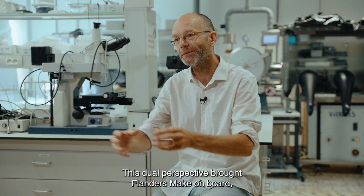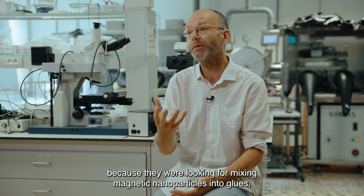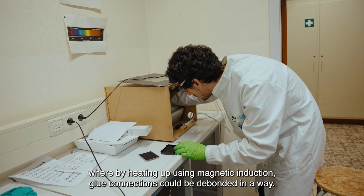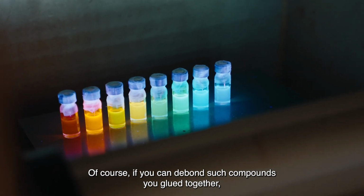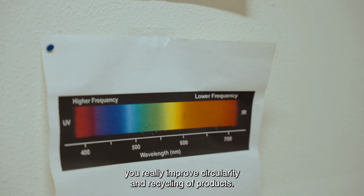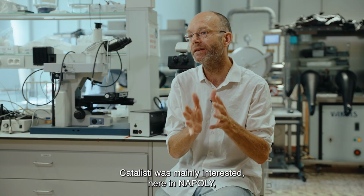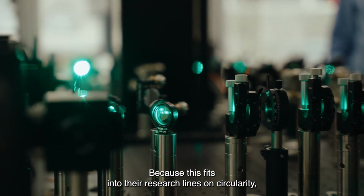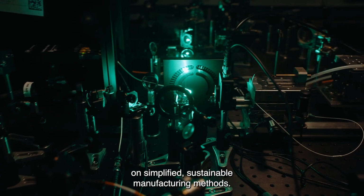And this dual perspective brought Flanders Make on board because they were looking for mixing magnetic nanoparticles into glues, whereby heating up using magnetic induction, a glue, a connection could be debonded in a way. Of course, if you can debond such compounds you glue together, you really improve circularity and recycling of products. Catalysti was mainly interested here in NaPoly in the use case on debonding of glues, because this fits into their research lines on circularity, on simplified, sustainable manufacturing methods.